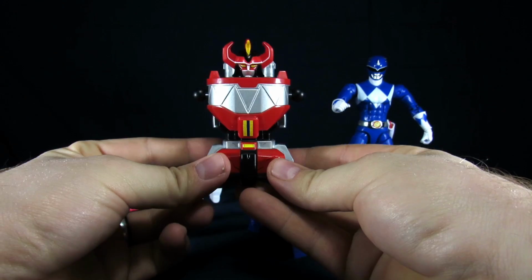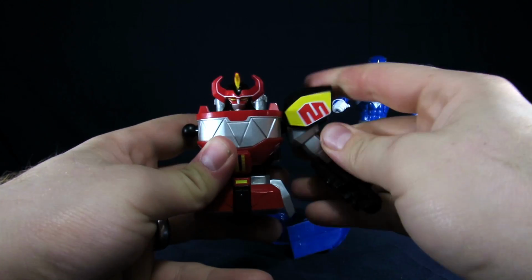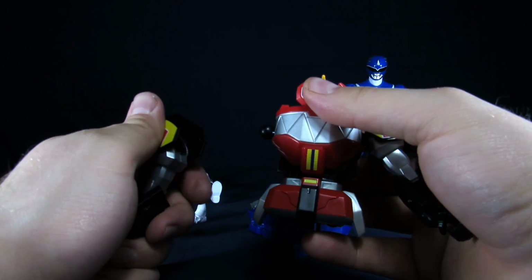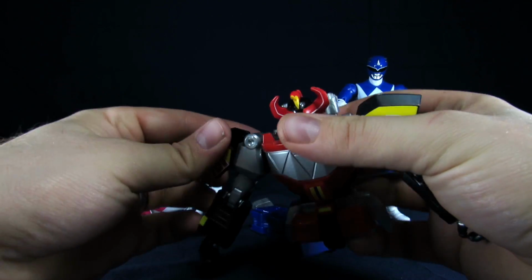You know what, hold on a sec. Grabbing the Dino Megazord here for a second. Let's just pop these in there. Oh god, that's a tight fit. Not too worried about heating this up. It's just gonna be a pain in the butt to get in there. Here, you just sit off for a minute. There we go. Now let's pop this back on.